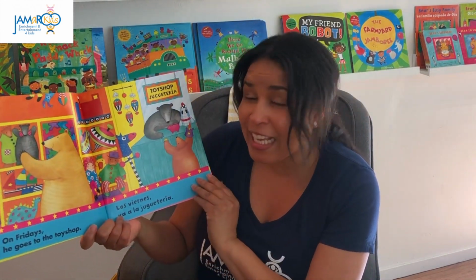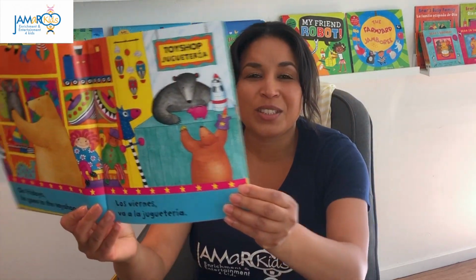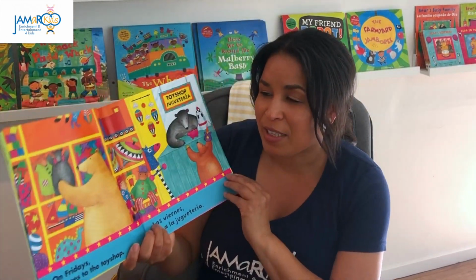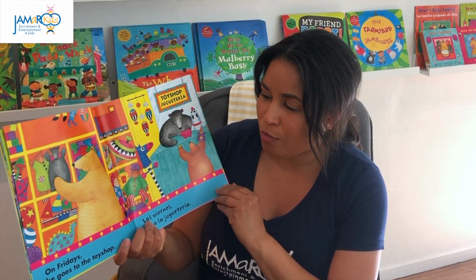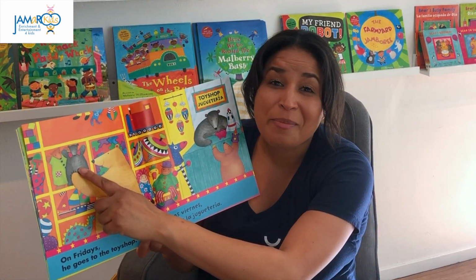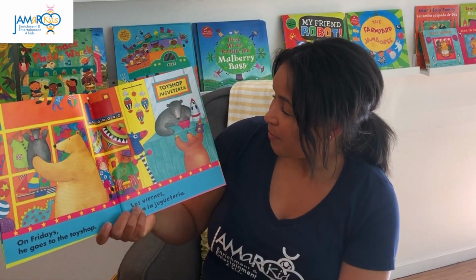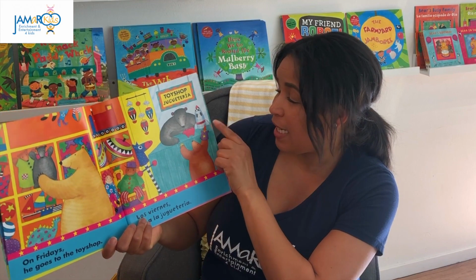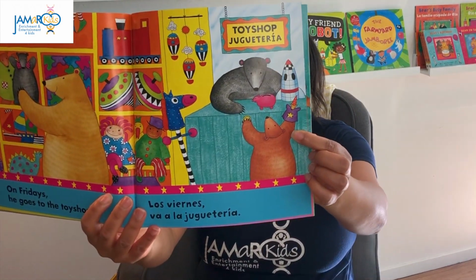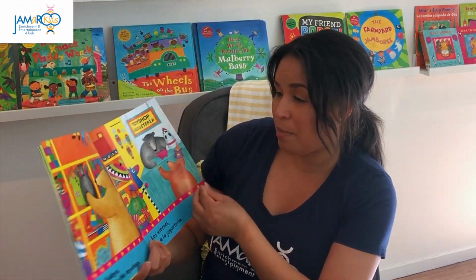On Friday, he goes to the toy shop. What do you see at the toy shop? Do you think Bear is gonna pick out a toy? Oh, what do you think he'll pick? Maybe a toy bear? It says toy shop. This bear maybe is getting a rocket and there's a piggy bank. And what is he wearing on his hand? Is that a puppet? It's a wizard puppet, I think.